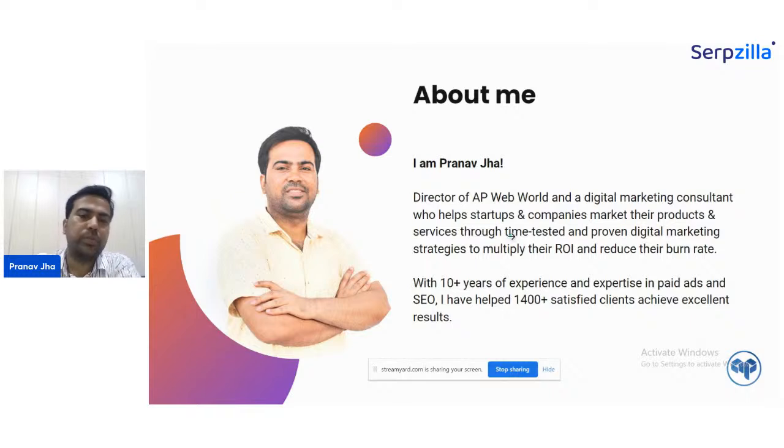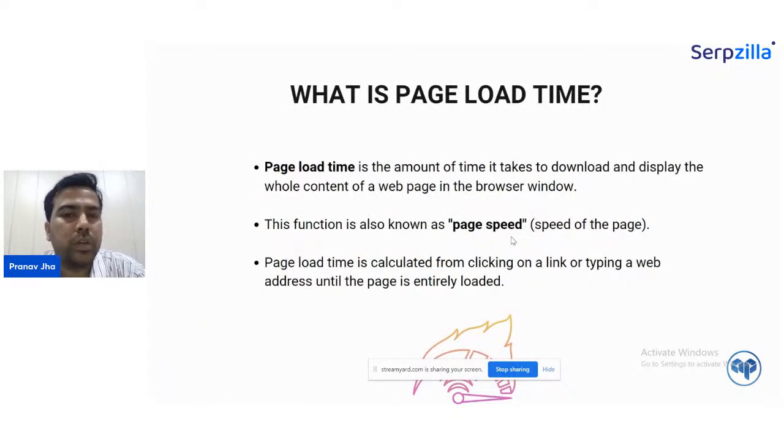I have already introduced myself. I'm running an agency, with 10 plus years of experience. And today I will discuss page load time and page speed, how exactly it works and all. Already, Craig, I have given you a lot of insights and a small briefing about the things we have to understand before we try to improve our page speed.